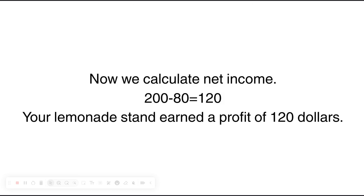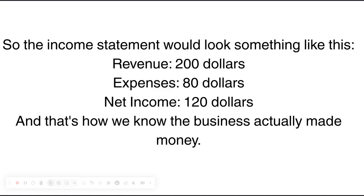Now we calculate net income. 200 minus 80 gives us 120. That is the profit that our lemonade stand made. So the income statement will look something like this, with revenue at 200, expenses at 80, and net income at 120. And that's how we know that the business actually made money.